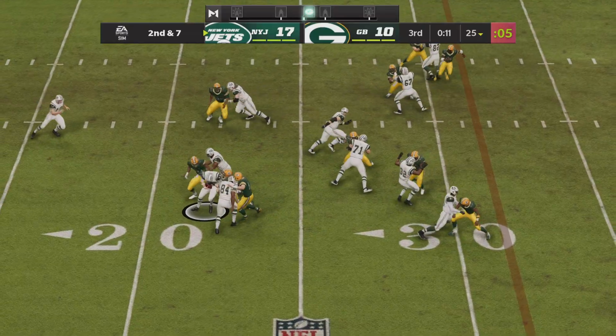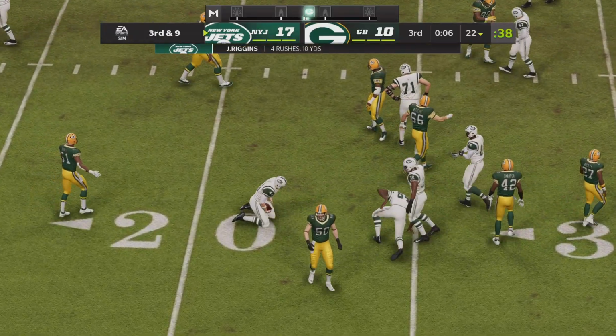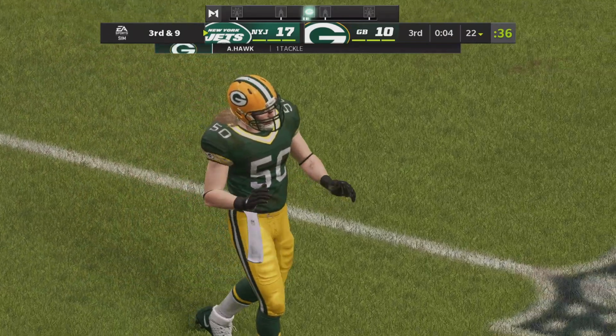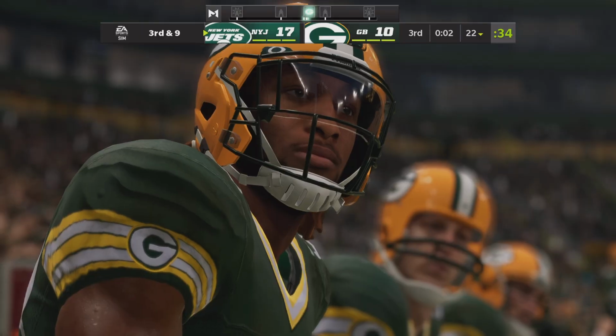On 2nd down, Riggins. And this one goes nowhere. Losing yardage back at the 22. It'll go down as a 2-yard loss, and it brings up a 3rd down.